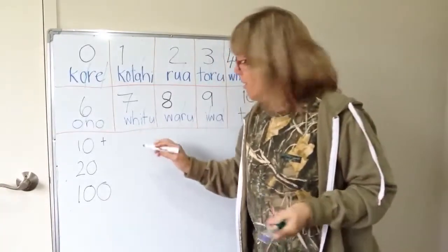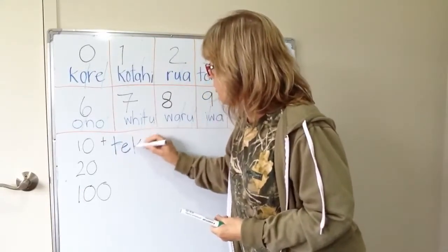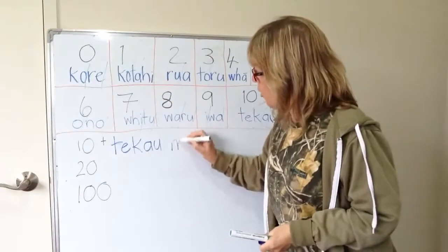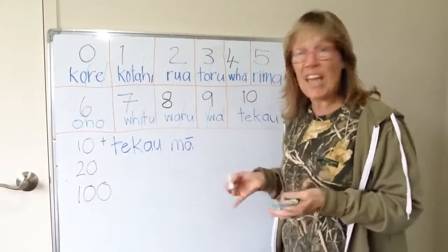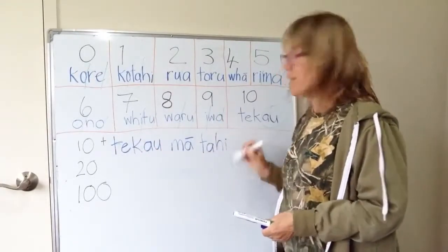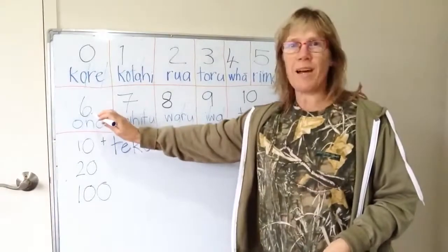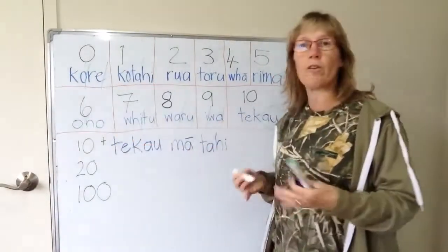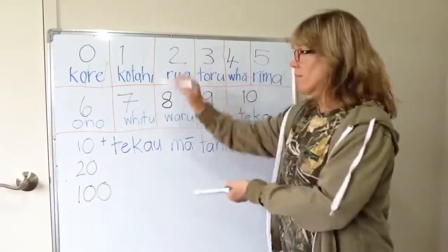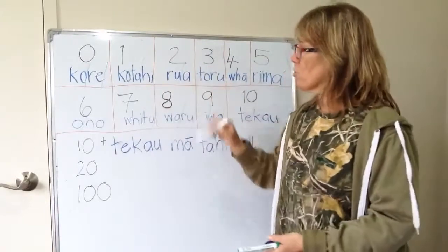In Te Reo, the numbers are pretty straightforward after that. So if it's between 11 and 19, then it's te kau mā, which is kind of like an and, te kau mā, and then whatever it is. So this would be te kau mā tahi, te kau mā rua. So if I said te kau mā ono, I would be talking about 10 and 6. So whereas we would say 16, in Te Reo we say te kau mā, and then whatever the numeral is after that. So this one is 11.